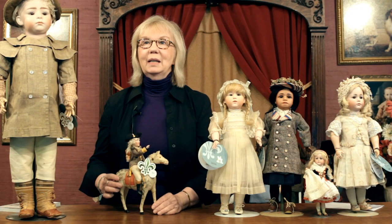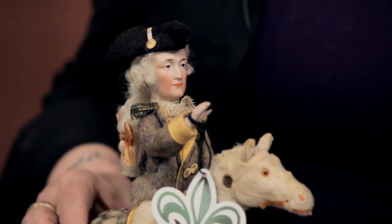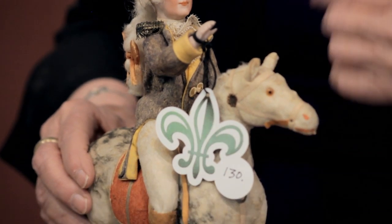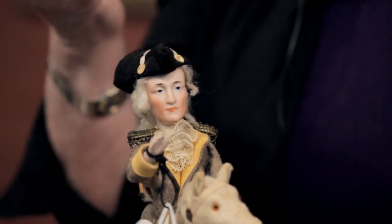Now, some of the companies had specialties in particular categories. The Kuno and Otto Dressel Company, whose heads were made by Simon and Halbig, by the way, had a whole line of American historical heroes, which are wonderful. And this is a particular example they made.